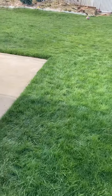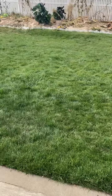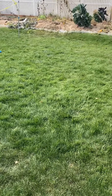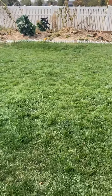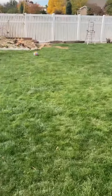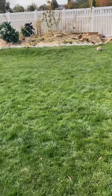Okay, so it is the 23rd of October. It's pretty chilly out today. We had our first freeze last night. We got a low of 28 last night. We didn't get any frost on the ground. I mean, we probably did, but it melted fast, I guess, because it wasn't 28 for very long.